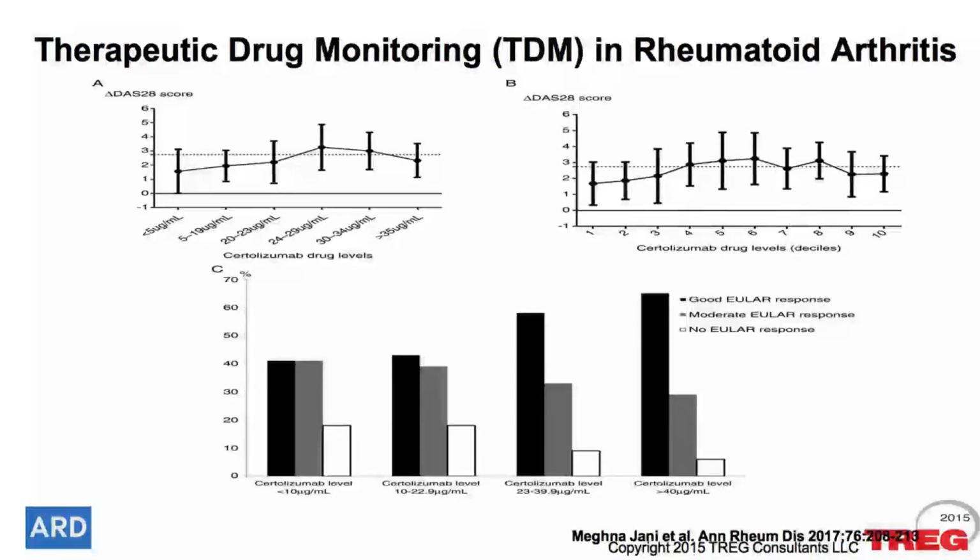That's the cool name, therapeutic drug monitoring, meaning checking drug levels repeatedly versus just seeing the patient in the clinic and acting according to what the doctor and the patient sorted out. And TDM was not superior. But they don't believe it because they believe in TDM and they get the levels all the time.